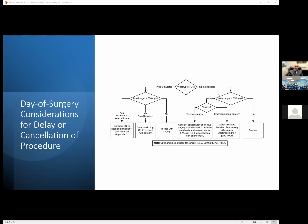From the standpoint of the pre-op nurse, your threshold would be if blood sugar is above 350, you need to notify the primary team, both surgery as well as anesthesia, in terms of how to proceed and see if you can catch this distinction between type 1 and type 2, because again, they do require different treatments. The bottom line is blood sugar of 350, stop, notify, this needs further consideration.